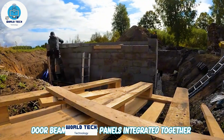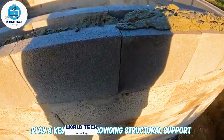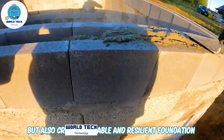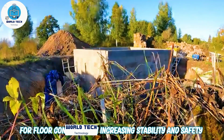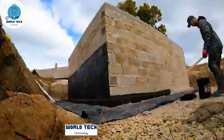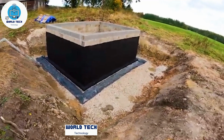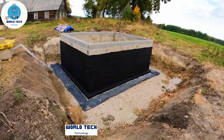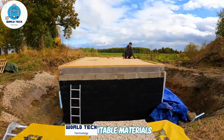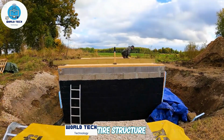Floor beams and OSB panels integrated together not only play a key role in providing structural support, but also create a durable and resilient foundation for floor construction, increasing stability and safety. Next, the floor is fixed correctly, using suitable materials to ensure the durability and stability of the entire structure.